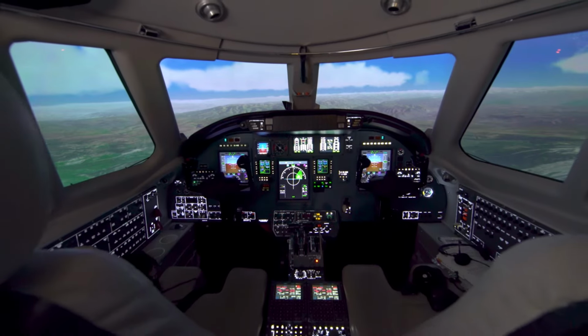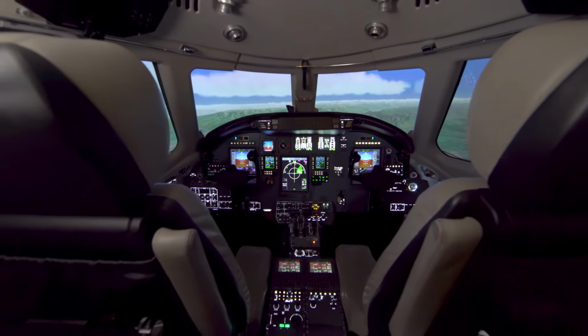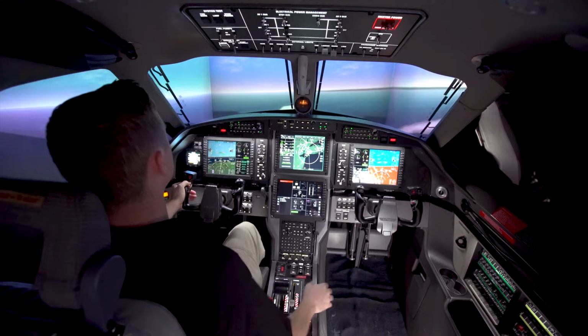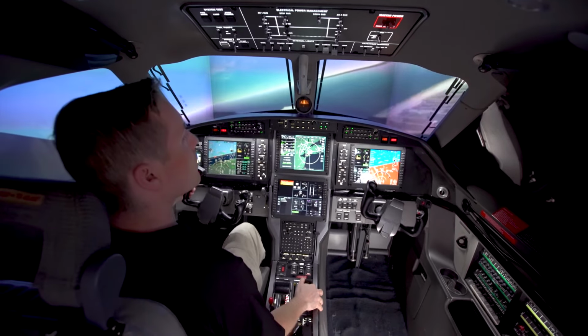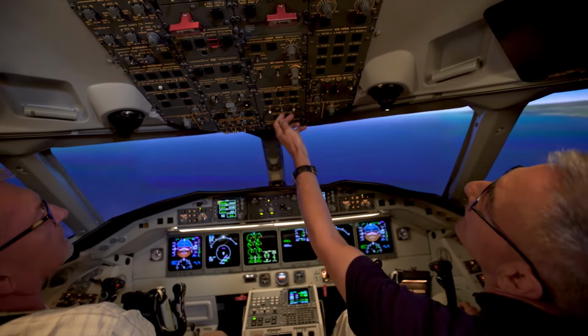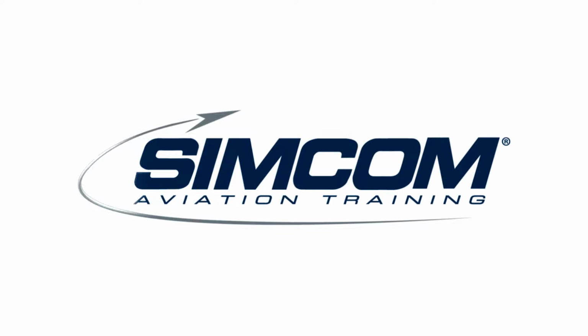Airplanes are not the ultimate classroom. Simulators allow you to practice the unknown, emergencies, techniques, precision, and necessary decision-making for a professional and well-trained pilot able to handle the unpredictable with the confidence of a predictable outcome in the actual aircraft. This is SIMCOM Aviation Training.